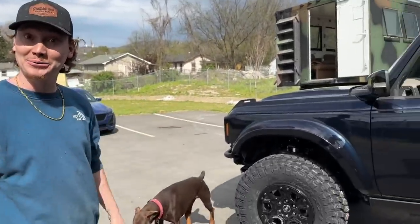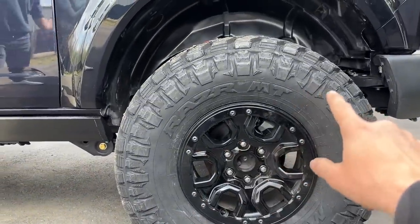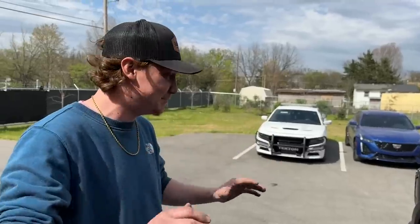Like a Bronco, dude. It does, exactly, with these beautiful, super aggressive tires. I heard they're called Maxxis Razor MTs. That's the best decision we've ever made for this Bronco. I'm telling you, these things look absolutely perfect.